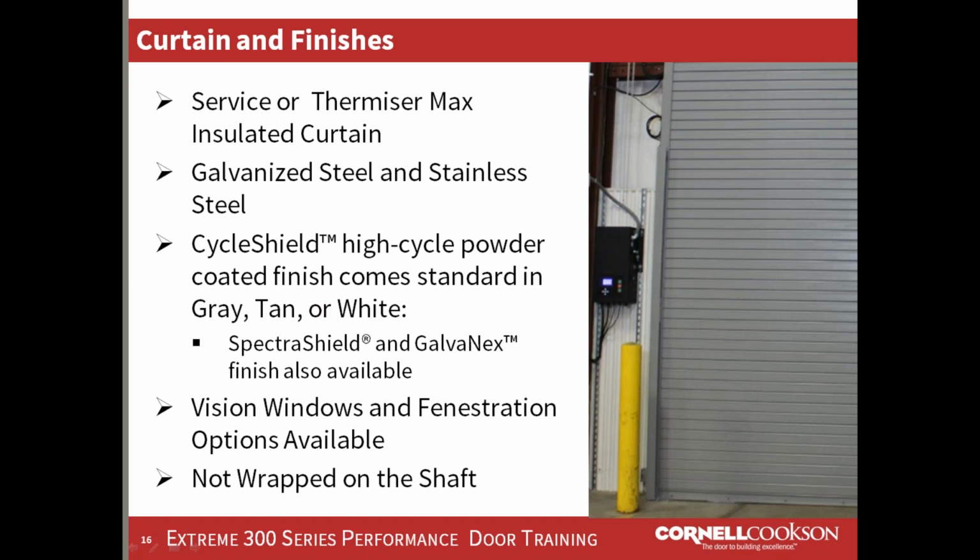So our curtain and finishes. It comes in a service curtain or a Thermizer Max insulated curtain. We're really excited about this. The Thermizer Max is coming as standard on all insulated 300 series doors. This means that this will not only be a high performance product, it will actually, with the Thermizer Max package, be the most energy efficient rolling steel high performance product on the market today. So we're really anticipating a lot of interest in the market, and we anticipate you'll do very well with that particular model. Comes in galvanized or stainless steel.